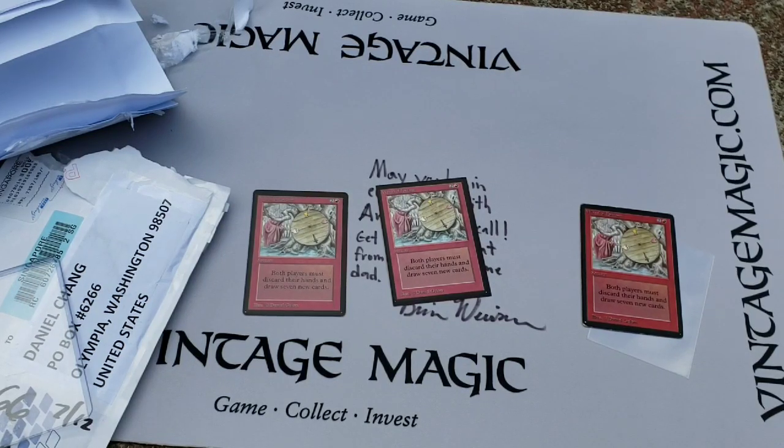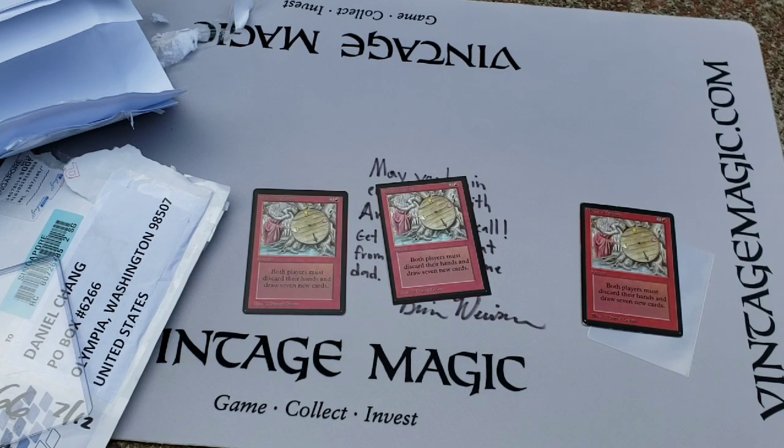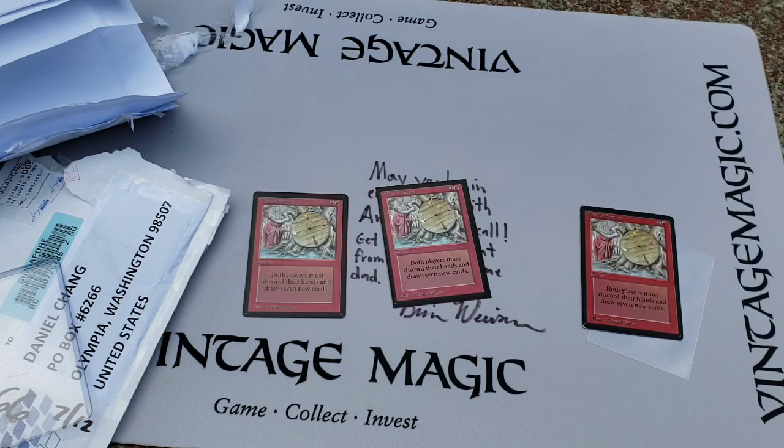Welcome back to a video about, well, potentially counterfeit cards. In this particular case, we're going to examine a Wheel of Fortune that looks like it's potentially a beta card, but the client is concerned that it may be a rebacked or fake. So we'll take a look today.